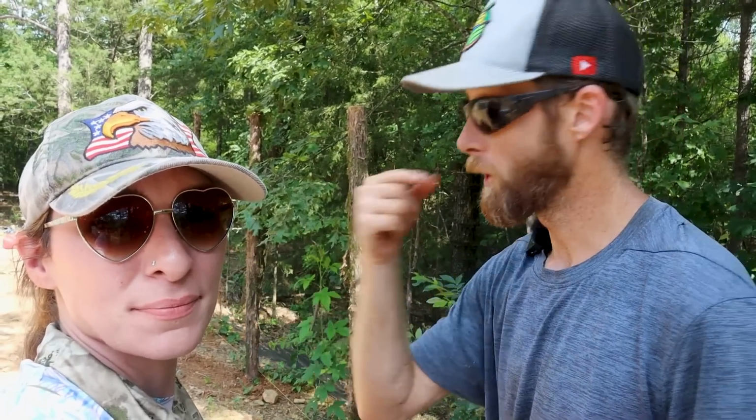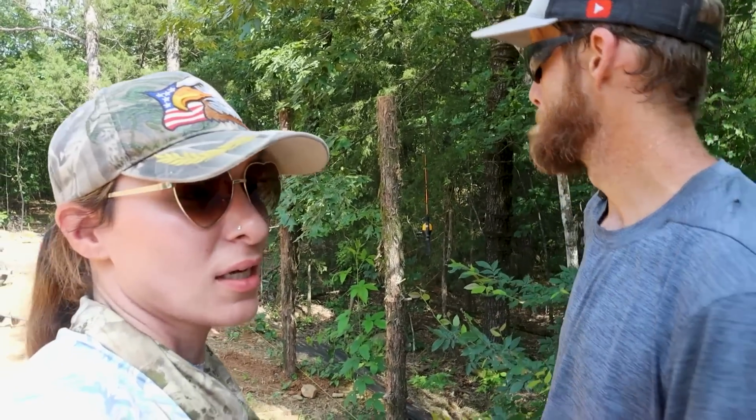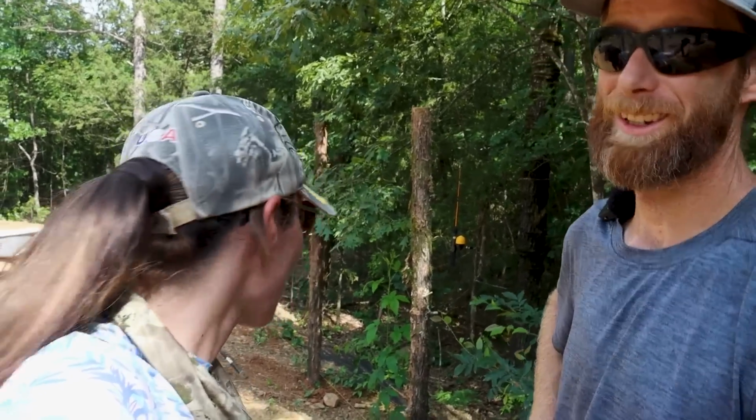We are going to want to move this little chicken coop so that way we can finish up where we want it. But I think we have a really good game plan of how we want to have this laid out. It's going to work out really well, guys. They're going to have a huge run, and it's going to be easy access for all the eggs and cleaning and just everything. Now it's just continuing to execute it.